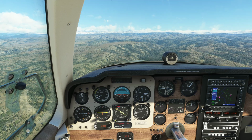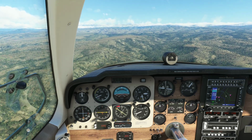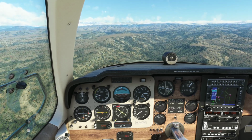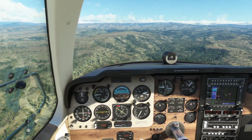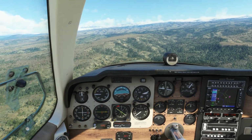So what I'll do now is I'm just going to start a slow and gradual descent down. Keep that manifold at 23 for the descent, to keep from shock cooling the cylinders. And I could probably close the cowl flaps up. I'm just not too concerned about it, because we're keeping that power up, so it shouldn't matter too much.